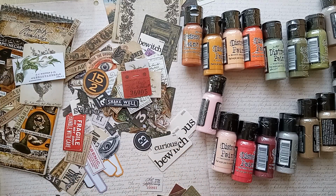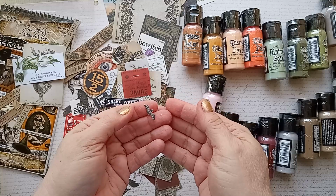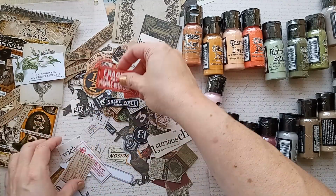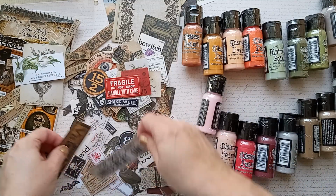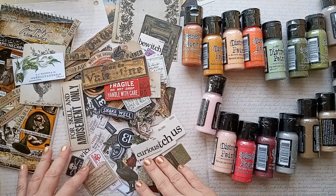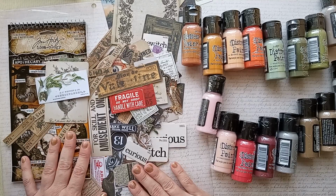Eyes, blank tags, like labels I should say, so you can put whatever you want on them. Oh, some of these bats are really tiny. Those are great for ATCs. Arsenic label, fragile. More moths, for skill and amusement only. Yeah, distress stuff. Good stuff, right? Okay, if this doesn't put you in the Halloween mood, I do not know what will.